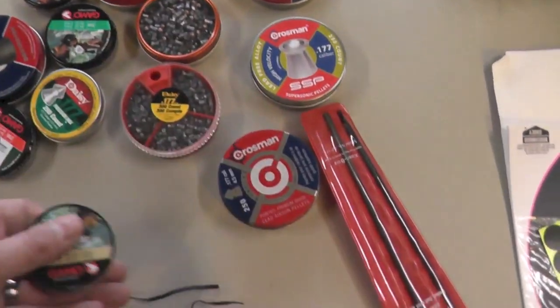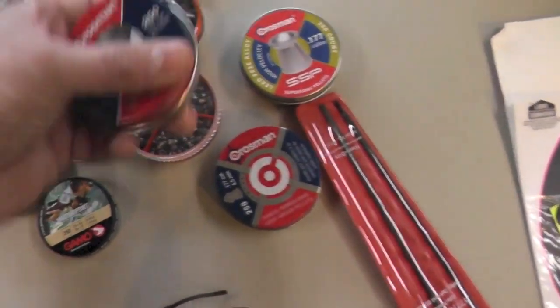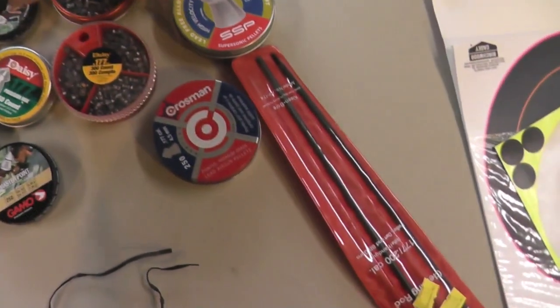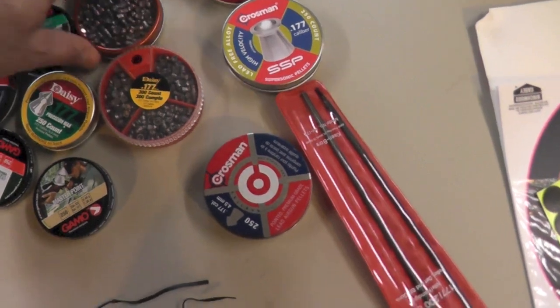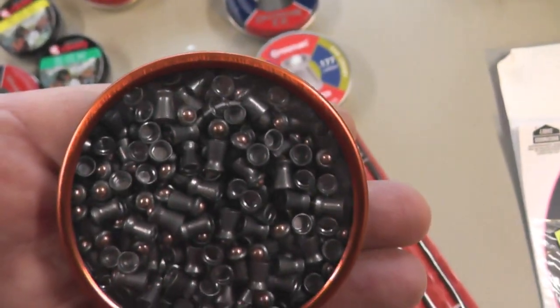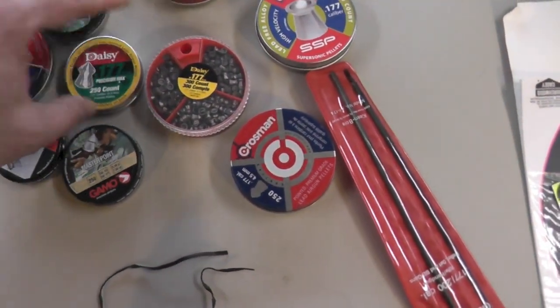Look at that, all different kinds. Of course, each manufacturer is going to recommend the stuff made by them, so they're going to recommend Crossman and Benjamin type pellets over others. So you get hunting, hollow point, high velocity. Look at these. I think they call them armor piercing because they get a copper ball in there. They hit pretty hard. But all kinds of pretty good stuff.